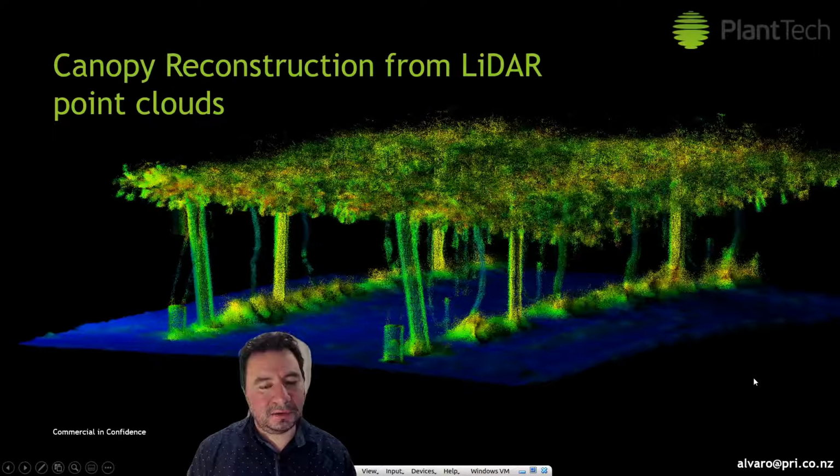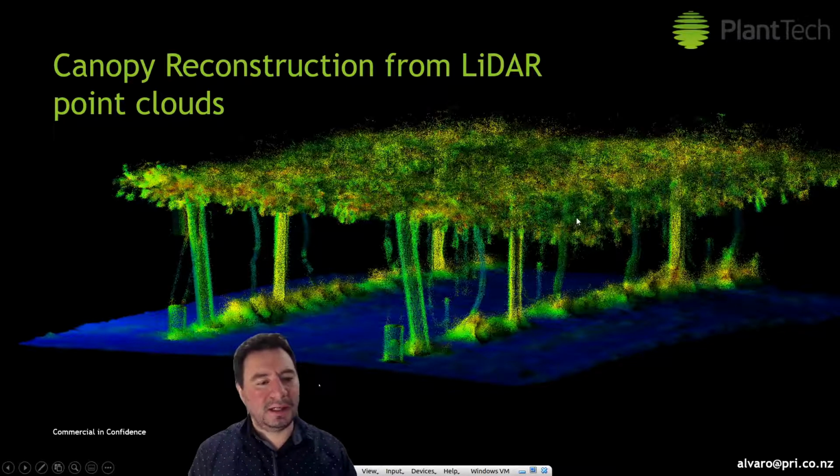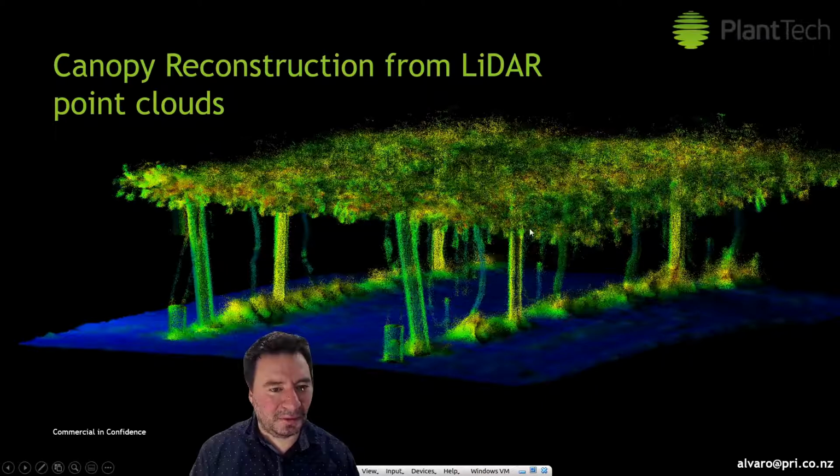Then with another student, this is another work that we did as part of a placement with a CDD student from Durham. So this is Omar Ruiz Macias. What he did was trying to do canopy reconstruction from LiDAR point clouds. So this is an example of a kiwifruit orchard, and this is how a point cloud looks like from a kiwifruit orchard.